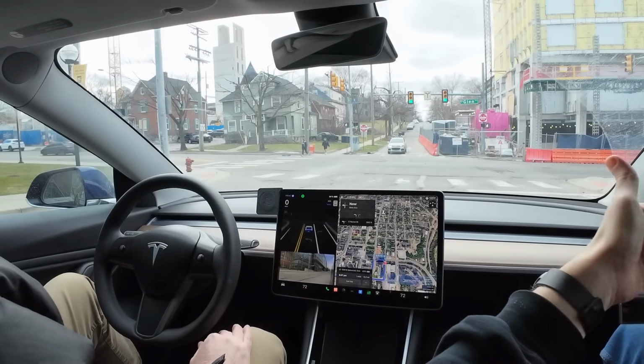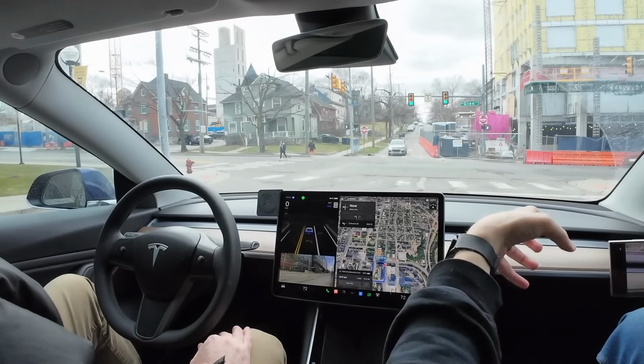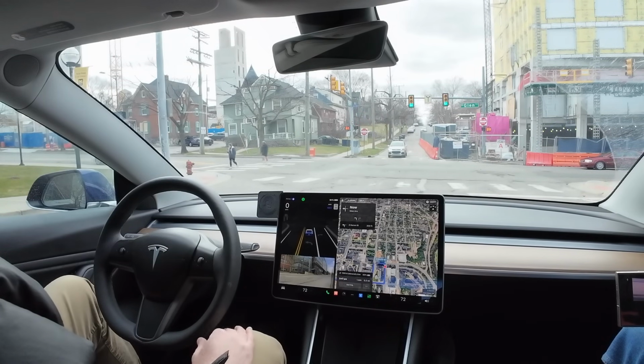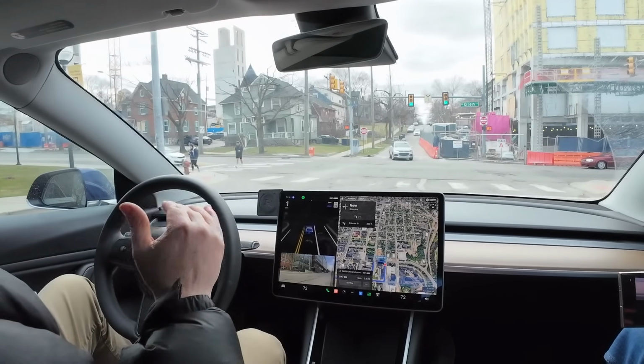That first turn we moved into is just hard to get into because there's big curbs right there, but it handled it no problem.